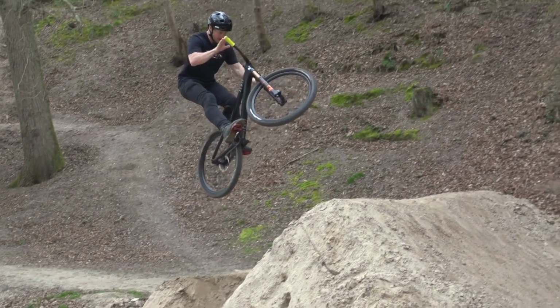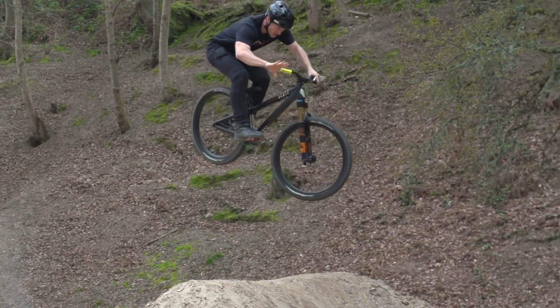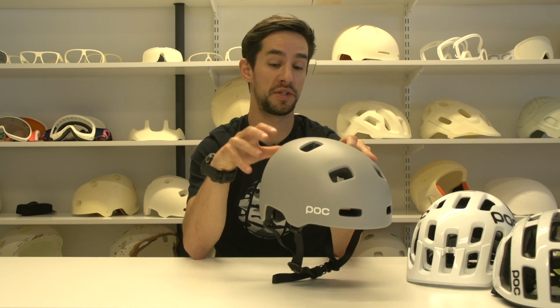The best way of describing this is like a suspension analogy. You've got the small bump sensitivity of the foam, but also it ramps up harder. So for those really big hits you may get in the skate park or dirt jumps, this helmet is still going to protect you for those.